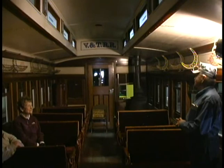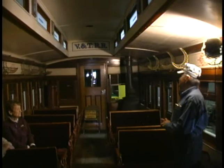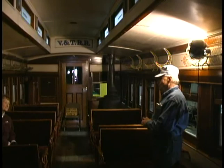So, the car served on the VNT. It's a pretty plush car, very comfortable. It's fun to ride on because it kind of rocks and rolls. Pretty basic, but very comfortable. We use this car on the Santa trains. We use the car behind it, which was built in 1873.